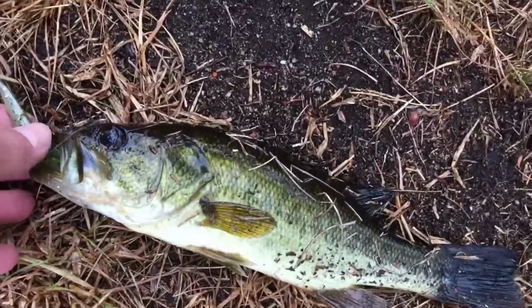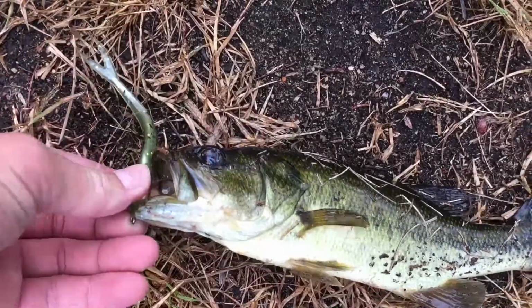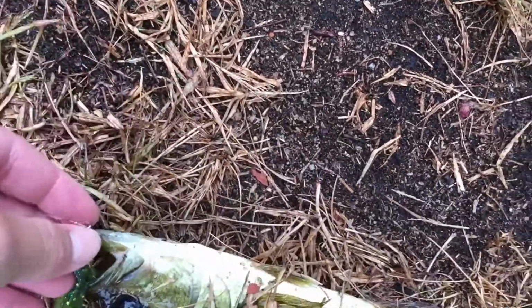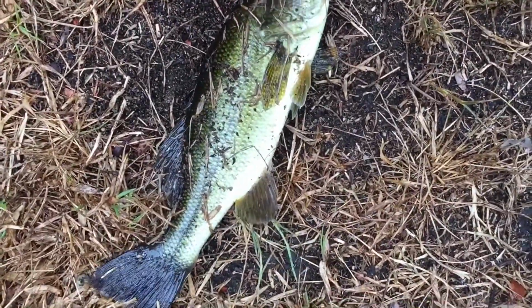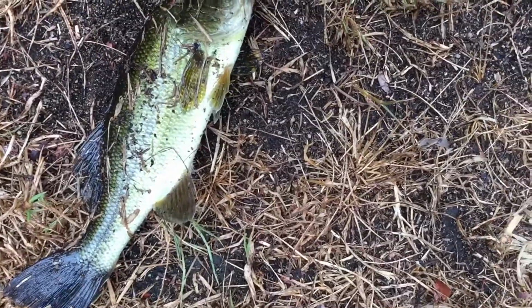First fish of the day from that fluke. Baby bass colored, small hook. Nice small little guy to start the day. It's probably 12 inches, maybe a little less. Nice fish. First one of the day.